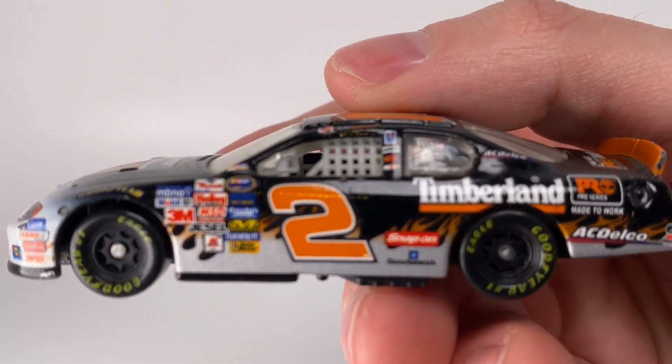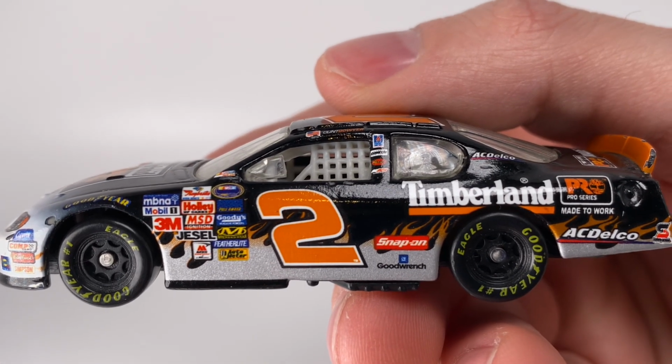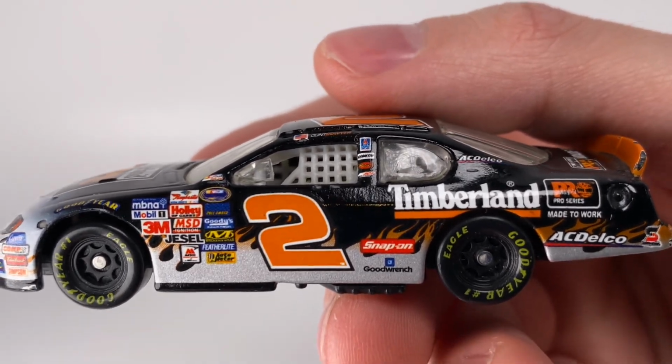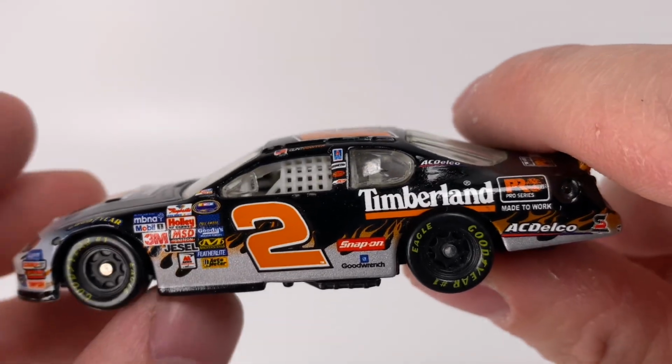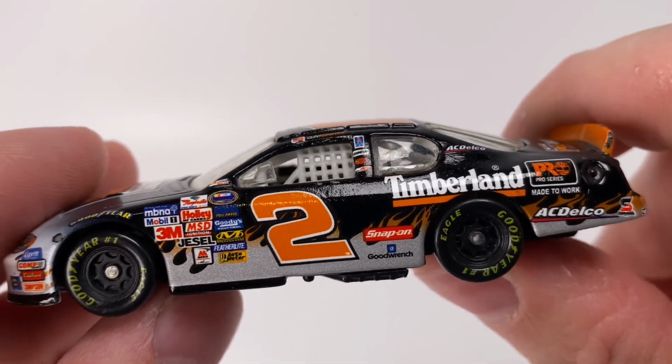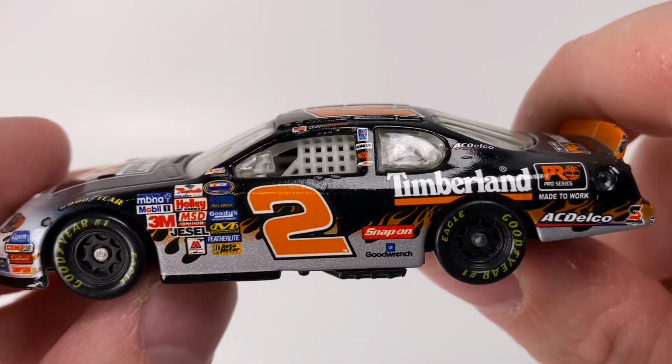Let's go to the left side of this diecast here, man. Just what a beautiful looking paint scheme. This would make a really good Darlington throwback, in my opinion. Whatever they're going to do for the throwbacks in 2026, if they decide to, this would be a great paint scheme.